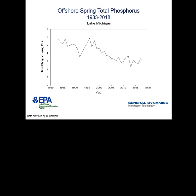So jumping into total phosphorus, as you remember, this is one of those highly important indicators in that lower trophic report. And this is from the EPA spring offshore lake-wide survey that takes place every year. You can see we saw real steep declines of phosphorus in the late 90s, early 2000s. Right now, we're just bouncing around with year-to-year variation, where in the offshore, it seems like we've kind of landed where we're going to land in terms of our spring total phosphorus.